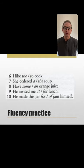Okay, she ordered a soup. She ordered the soup. Now, it's interesting to note the difference in meaning here. A lot of people ask about articles. What's the difference? I think this is a very salient example. A salient example is a good example, a clear example. Salient, S-A-L-I-E-N-T. She ordered a soup means a soup, but we don't know which one. She ordered the soup we were talking about 5 minutes ago.